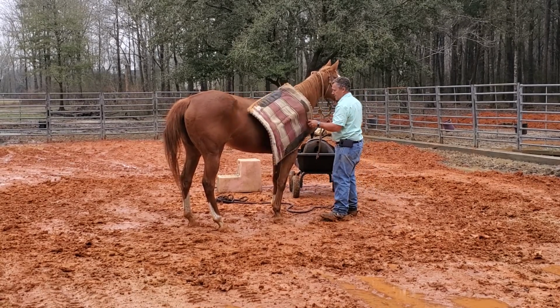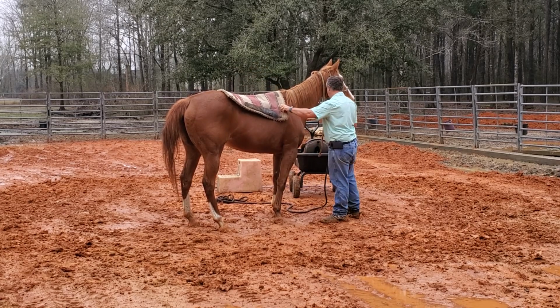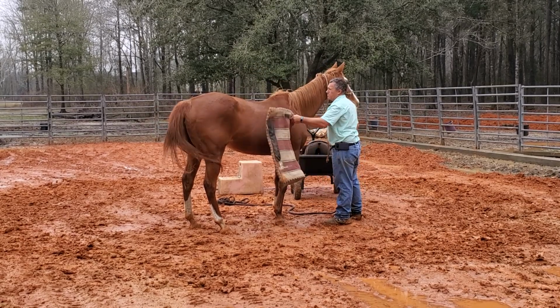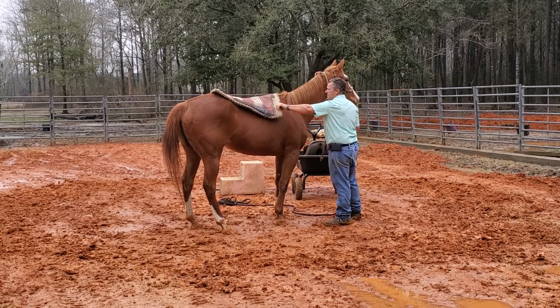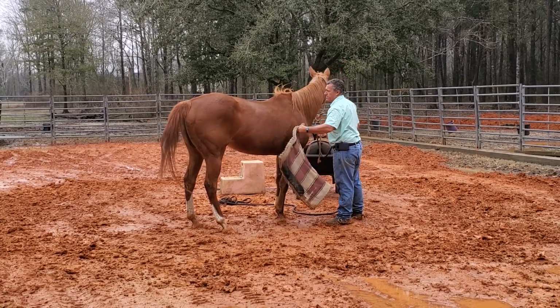Work that some on both sides. Notice I'm not going to stand in front of her. If she goes to spook and run off, I want to make sure she has a place to go, but I am holding the lunge line so that I can get her head towards me.